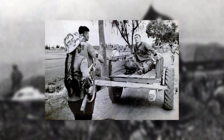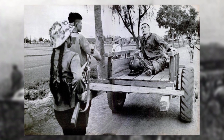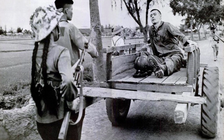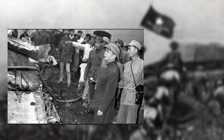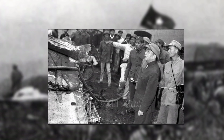278 people were killed, including 91 women, 55 elderly men and children, leaving 178 children orphaned. More than 290 people were injured, and more than 2,000 houses collapsed, of which 534 houses were completely destroyed.